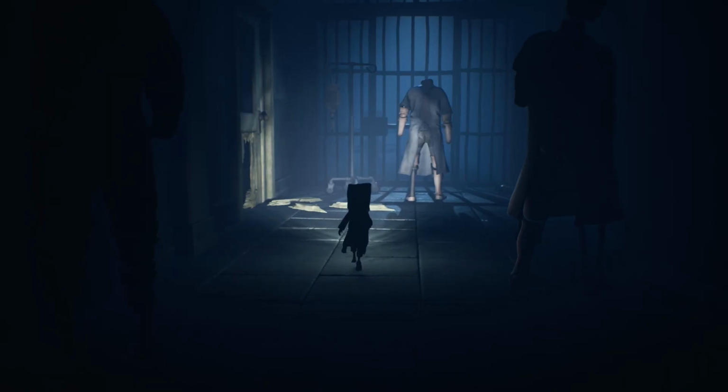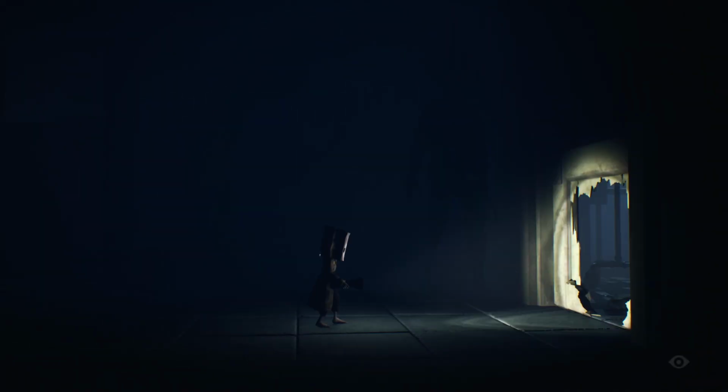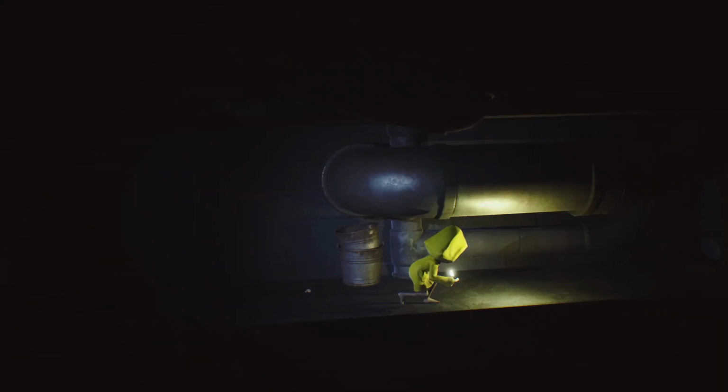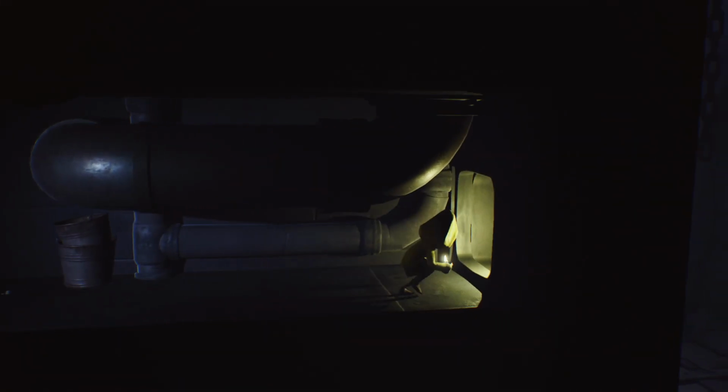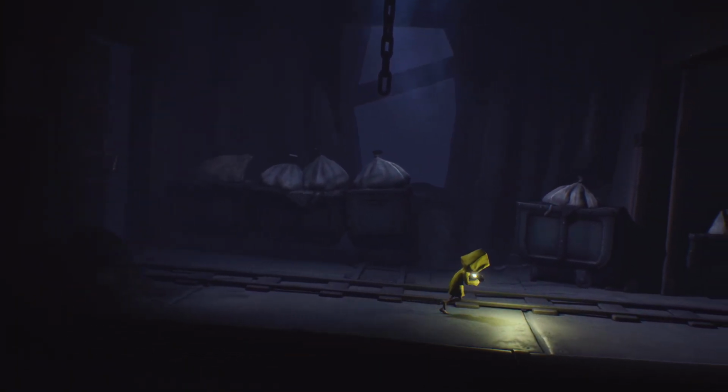I love how they play with light and darkness in both games. In the first game you have a lighter as your light source, and in the second game you eventually get a flashlight to light up all these dark areas. These games are so incredibly moody, creepy, but also charming at the same time, and this is what I really appreciate about them.